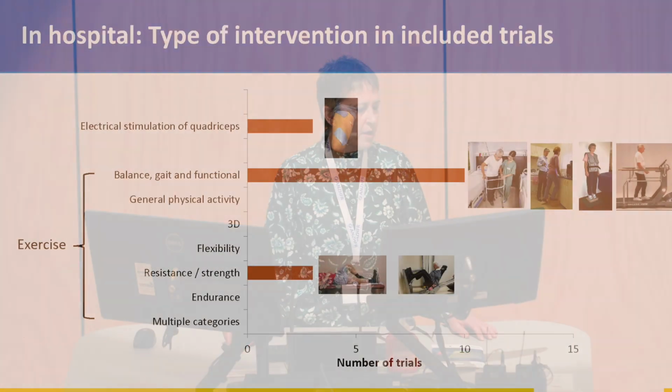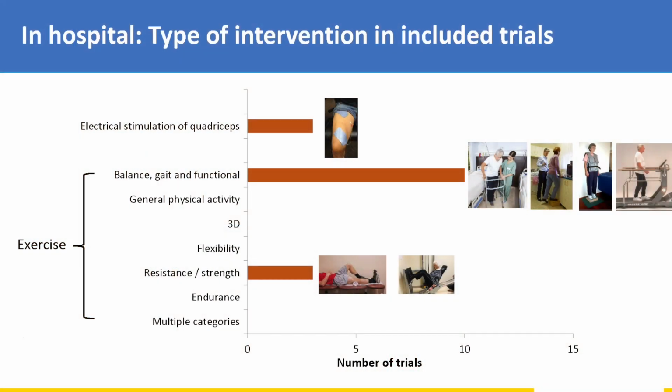Most of the trials looked at gait, balance and functional exercises. So these are exercises focused on mobility, balance and transfers, and also task-specific strengthening exercises where resistance is added to functional tasks like sit to stand or stepping using body weights or weight vests. 3 studies were conducted in rehabilitation wards and examined progressive resistance training. Now, this is progressive resistance exercise to strengthen a specific muscle using low repetitions and high load.